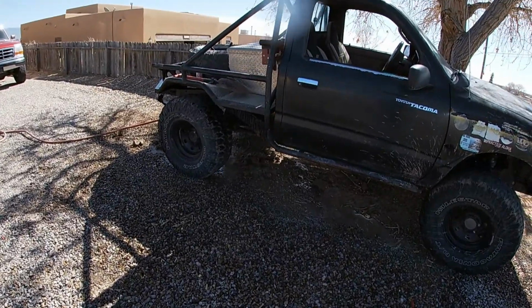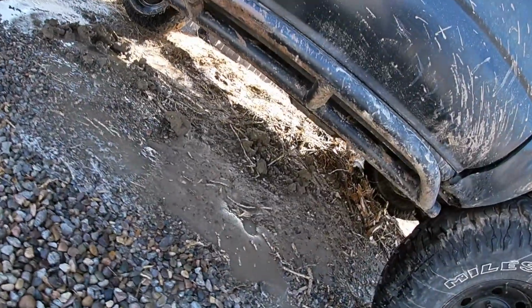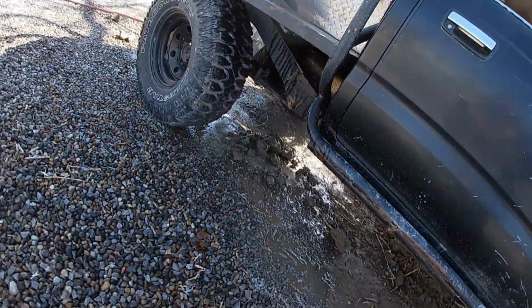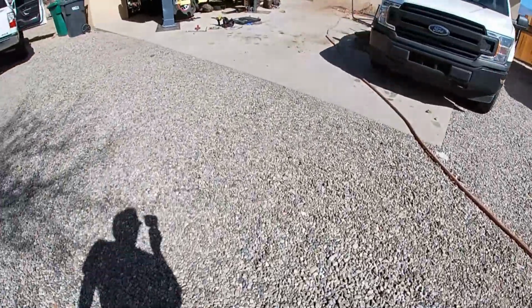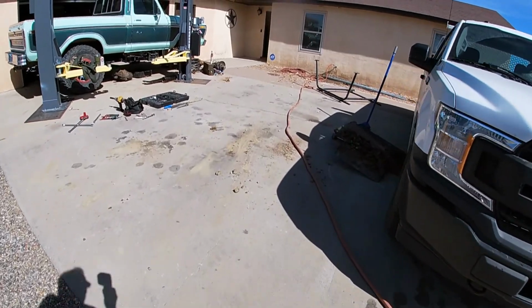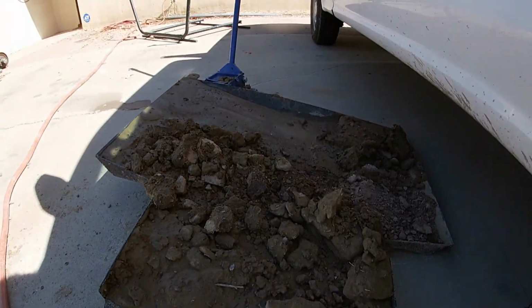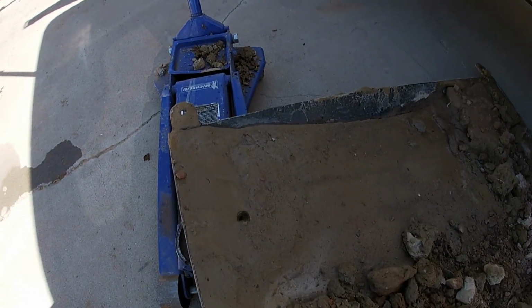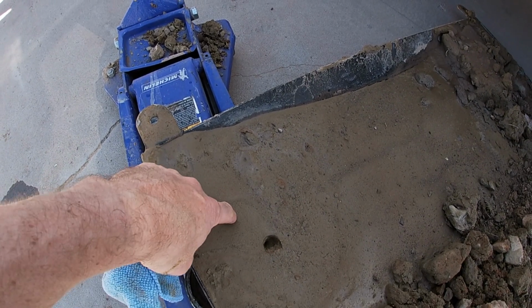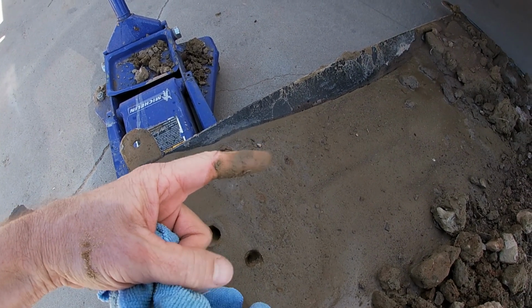Here we are again, knocking all the mud off of the Toyota. Holy moly, that don't look bad. But wait till we come over here. This was the transfer case skid plate. It has a little bit of mud, just a little bit. You know, it looks pretty normal, but it's that thick. Holy crap.